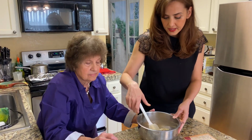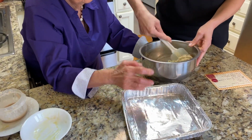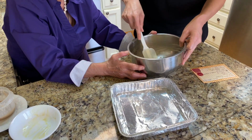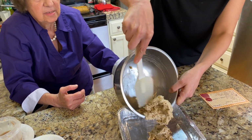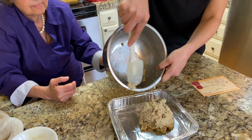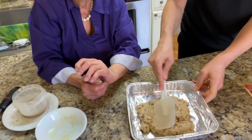So we've got this pan here, Auntie. Did you put any butter or oil on it? Just a little oil, to keep it from sticking. Very little, you just smear it. And this is going to rise, so it might double in size, Auntie? Yes. All right, so we'll just spread it around.